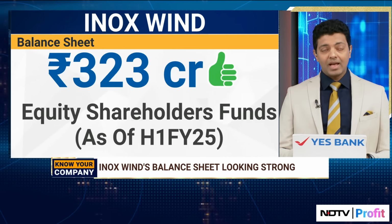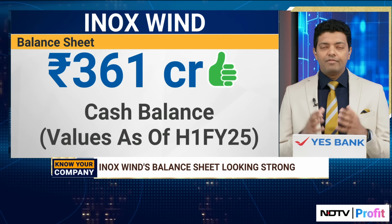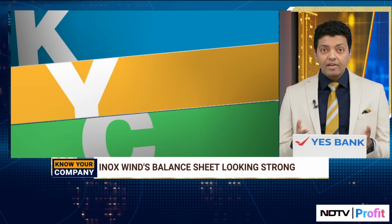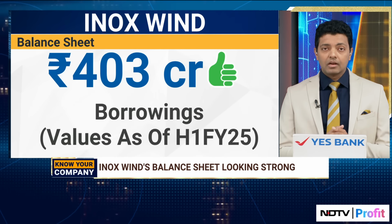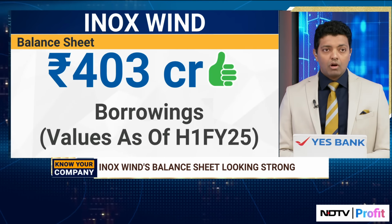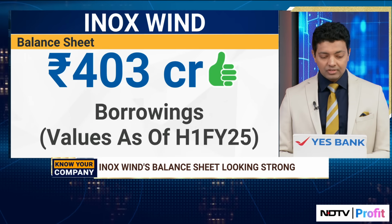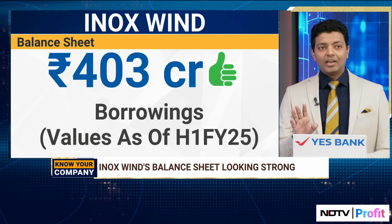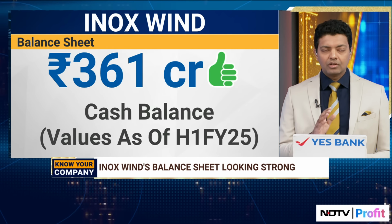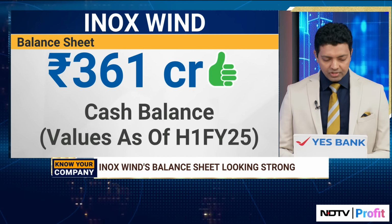But its cash balance stands at around 361 crores, which actually takes its net debt to a very, very negligible number at the moment. So it's actually favorable for the company. It does seem like the company is sitting on a fairly strong balance sheet position as well. So, well, no issues there either. So it's going to be a thumbs up as far as the balance sheet is concerned too. Do remember, these values are for the first half of FY25, and there has been an improvement in terms of its operating metrics over FY24 as well, which is why it's going to be a thumbs up.